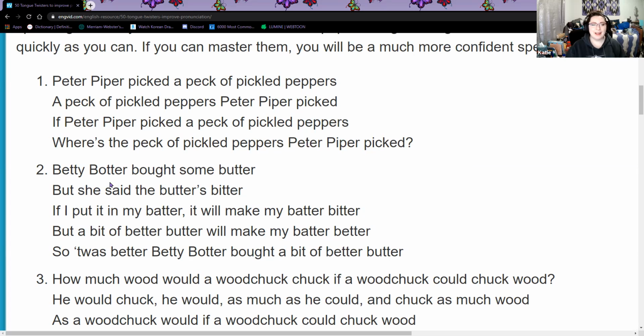Okay. So then we have eh for Betty, short E. There are no long E's in this one. Then you have some, both of them sound like uh, because you have a short U and you have an irregular O. An irregular vowel is something that does not follow standard pronunciation rules in English.